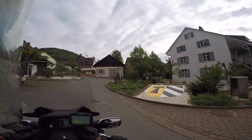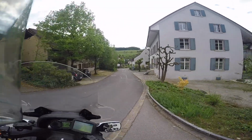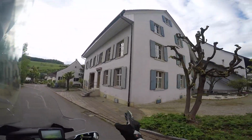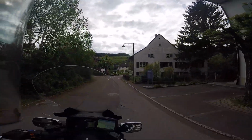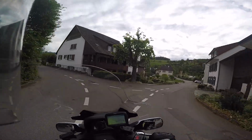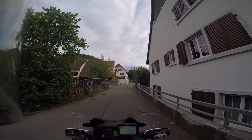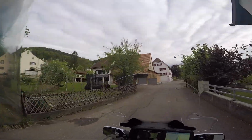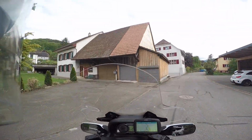Directly ahead, that was the old slaughterhouse of the village, and on the right is our council house, the Gemeinde house, with all the official paperwork. Oh, and taxes. As we come round, have a look at this old house. Looks quite in order.